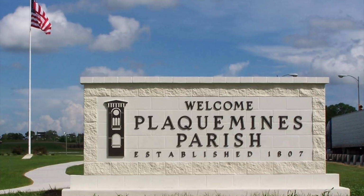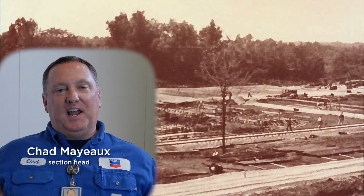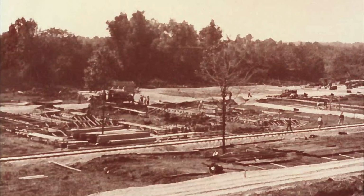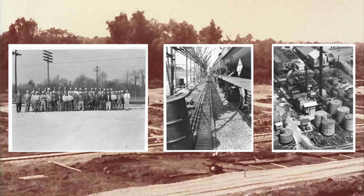in Plaquemines Parish. The Oak Point plant was constructed in 1941 next to the Mississippi River as a direct result of a request from the United States government during World War II. The plant's strategic location provided a critical source of oil additives to the eastern seaboard.